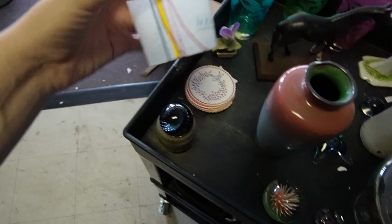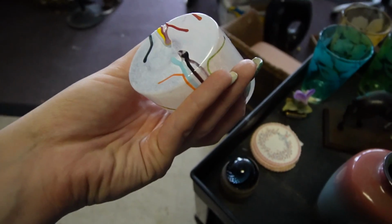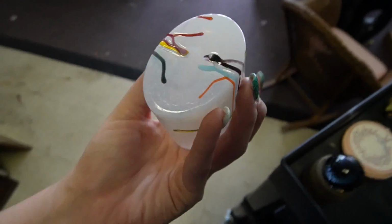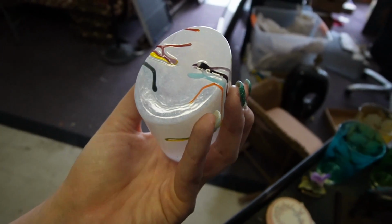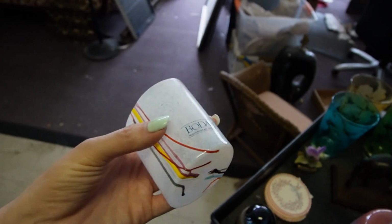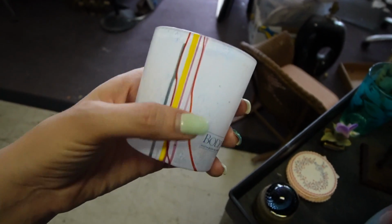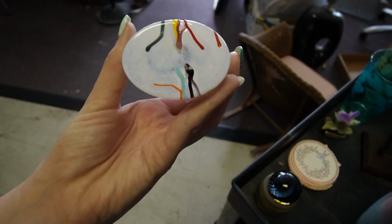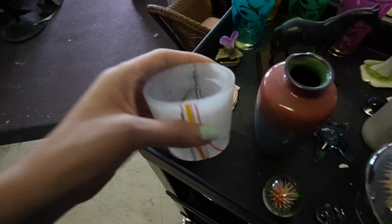This is Kosta Boda. This is Bertil Vallien. I don't know if it's signed. I just know I recognize the design as being Bertil Vallien. So it is marked Vallien on the bottom. Some of them are not marked. I have found them before. Same exact design, no marking on the bottom, but this design is attributed to Kosta Boda and to the designer Bertil Vallien, which I'm probably butchering his name.